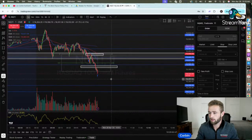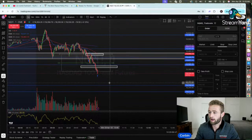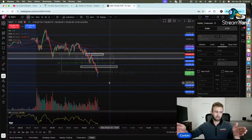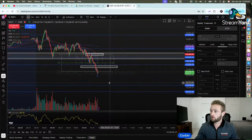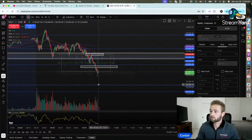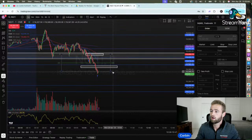Totally content with that. Trade of 8 has a consistency rule as it is, so I cannot make more than $3,000 on one single trading day. Otherwise, the test gets strung out even longer. So I'm done trading for today. You can see here on these little arrows, these are what we traded.